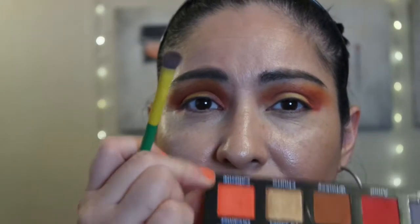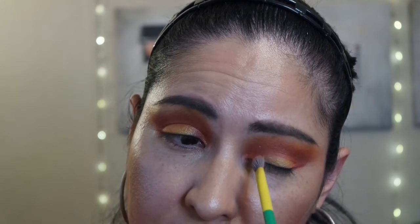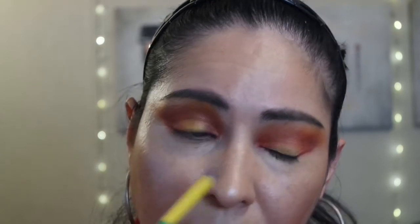I can even do a little cut crease, but I'm gonna stick to this regular shade right now. All right, so now for my outer corners, I use a smaller taper brush, and I use the shade Caliente, this chameleon looking crimson red, right here in the inner corner of my eye, and spreading it to like the one third of my eye here.